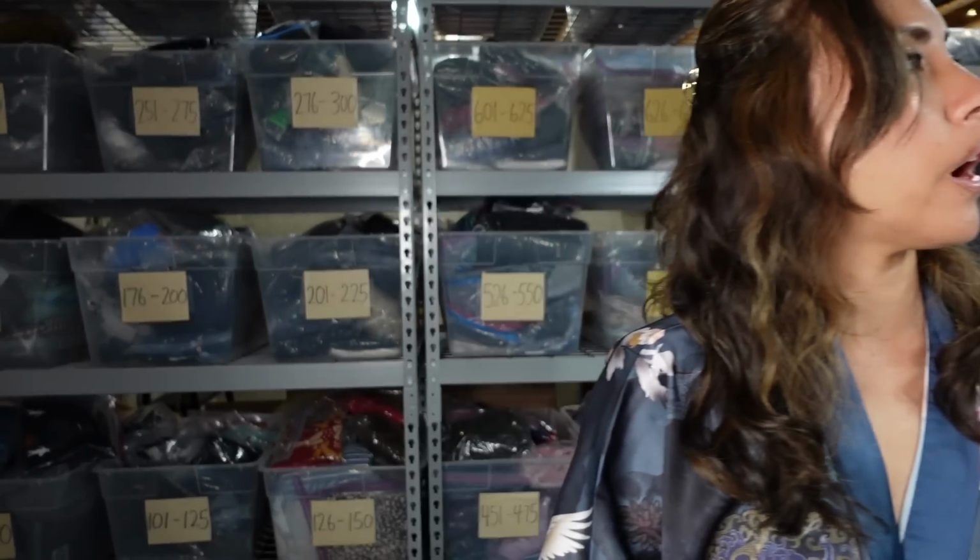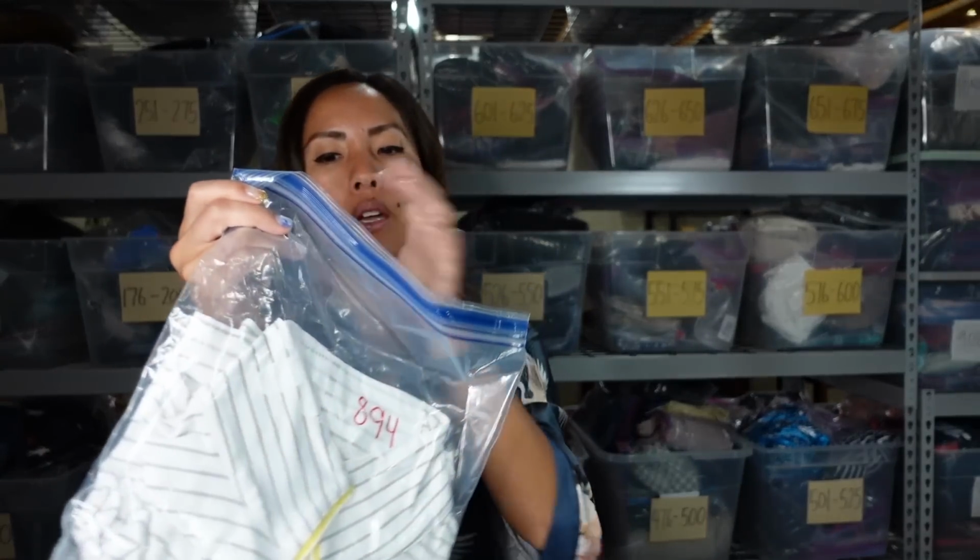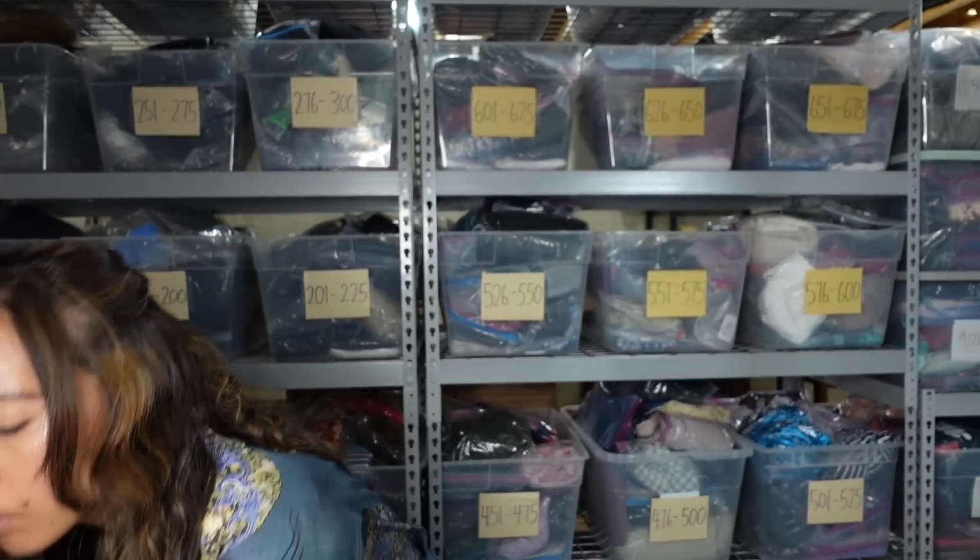I have one more eBay sale before we can go ahead and pay for all of those shipping labels in bulk and print them out. So the last eBay sale, let's go ahead and do that. The last eBay sale is this Tea by Talbot's piece. Let me open it up and show it to you.